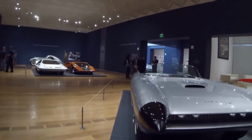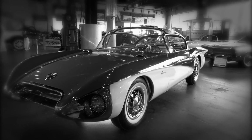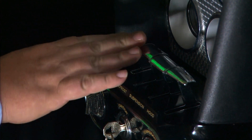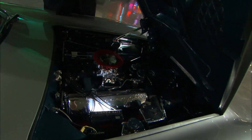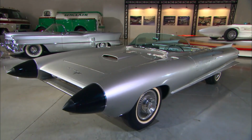The Cyclone wasn't just about safety tech. It could do some neat tricks too. When it sensed rain, a cool bubble roof automatically popped up. It also had things like automatic climate control, and its engine was in the front, while the transmission and transaxle were in the back. This car was ahead of its time.